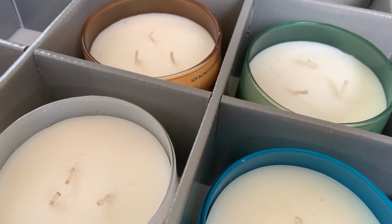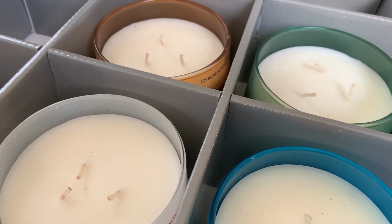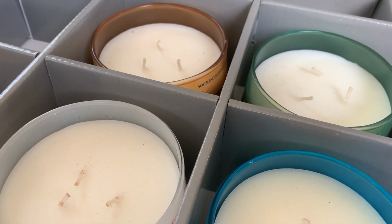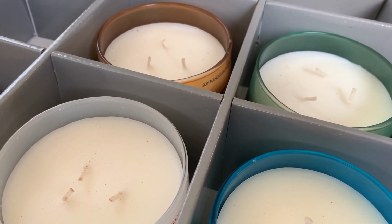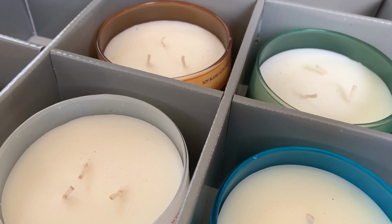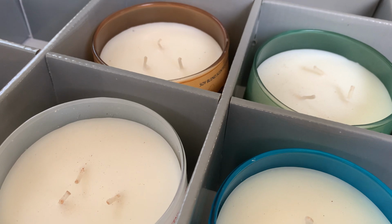Honestly, if I did not review these for you, I would have left all four on the shelf. I don't think that they're special. I don't feel like they're unique. Yes, they're cheap candles, and I enjoy having candles to burn, but I would rather have waited for a better collection.